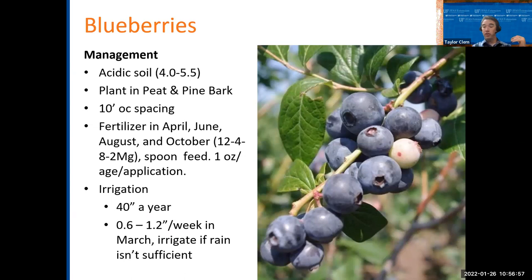Different from the soil recommendations from earlier, blueberries need an acidic soil. If you do not have an acidic soil, you can just build a raised bed and fill it with a 50-50 mixture of pine bark and peat moss. That's going to give you a really acidic, well-drained soil that you can plant your blueberries in, and they'll be happy campers. One of my good buddies has about 15-20 blueberries in his backyard. What he did is he just built a big raised bed that he filled with peat moss and pine bark, and they've been wonderful ever since.